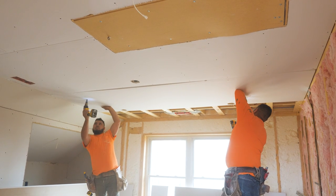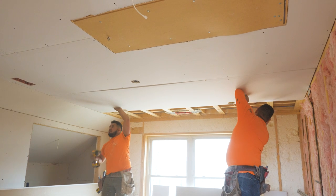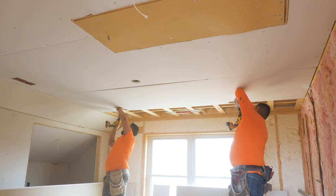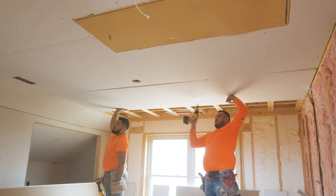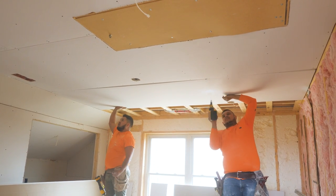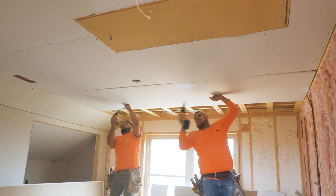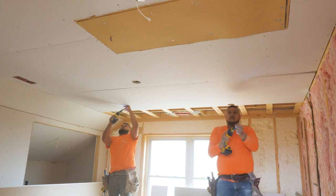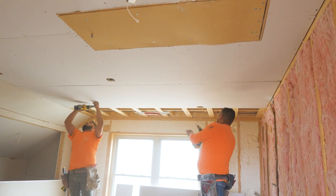Using all 12-foot long sheets results in fewer seams and butt joints that have to be matched, taped, mudded, and sanded during the finishing process. These are heavier and more challenging to move around and get into position, but as you may have seen in the previous video, that's where the delivery and stocking process is a lifesaver because the drywall supplier stages the correct size and number of sheets in each room so your installation goes much smoother.